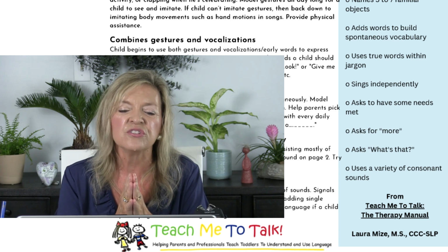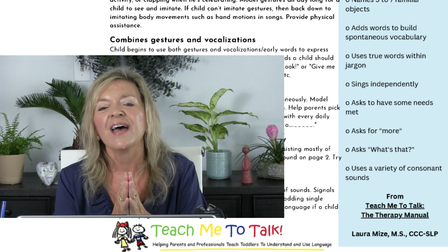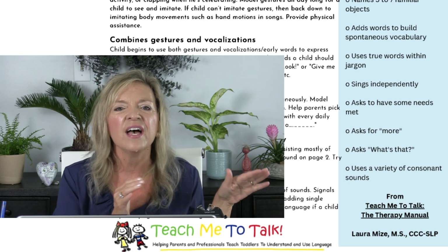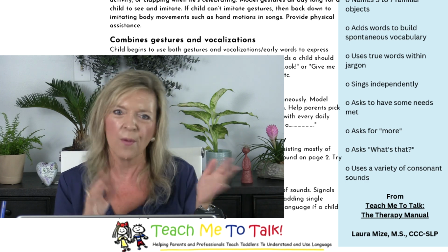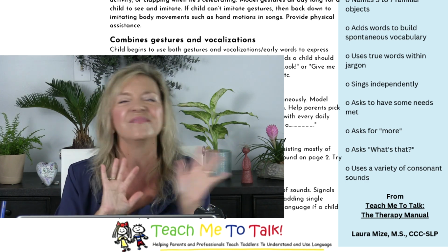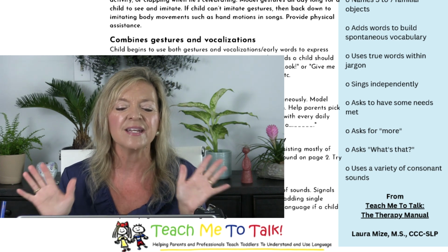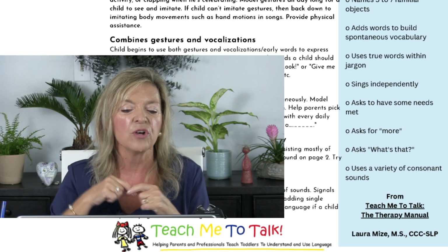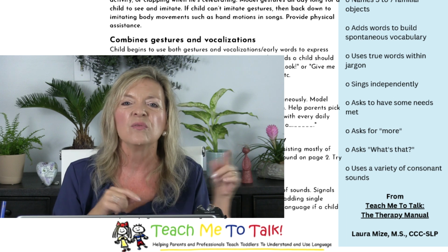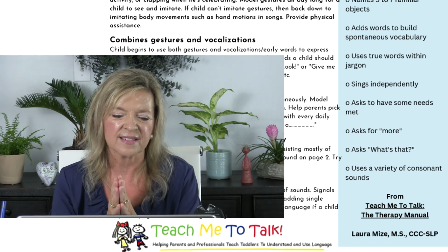The next one is uses true words within jargon. And so jargon, the official definition is long, unintelligible strings of sounds. I cannot model jargon as well as some other speech pathologists can. But it's a wonderful skill. And again, we'll talk about when we see that, what we anticipate will come next, and what's happening when that can turn atypical too. So we'll be discussing that.